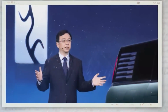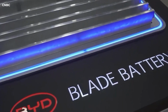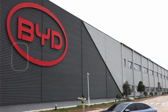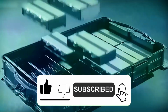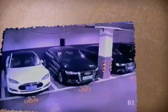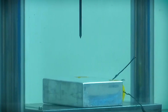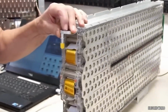So, what's new? First, energy density has increased. The old Blade battery had an energy density of 140 watt-hours per kilogram. The new one, 190 watt-hours per kilogram. That's a 27% increase. But what does this actually mean? More energy in the same space. A battery with higher energy density can store more power without becoming bigger or heavier. That means EVs can go farther on a single charge without needing a larger battery pack.